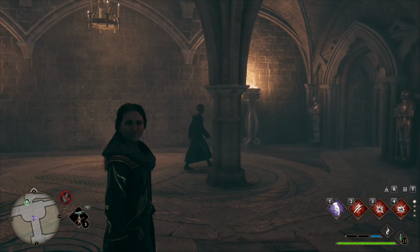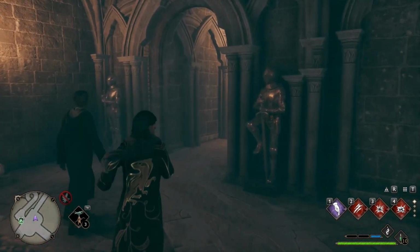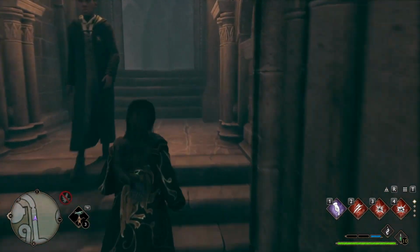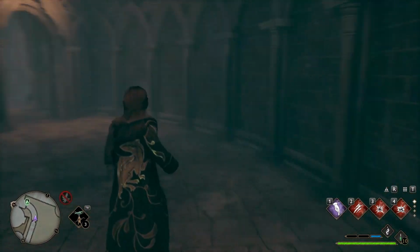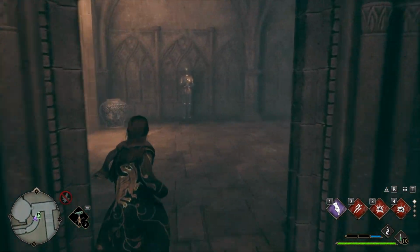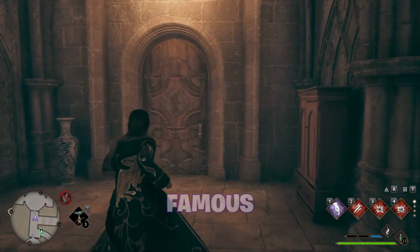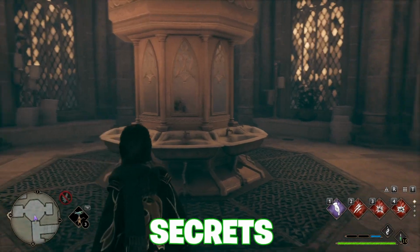If you're a Slytherin, you might have seen this already, but it's quite well hidden. First, you'll want to make your way to the Slytherin common room entrance, turn right and go all the way down this corridor. You'll see the wizard's toilets or lavatories on your left. Keep going right and you'll see the witch's toilets. Here is the famous entrance to the Chamber of Secrets.